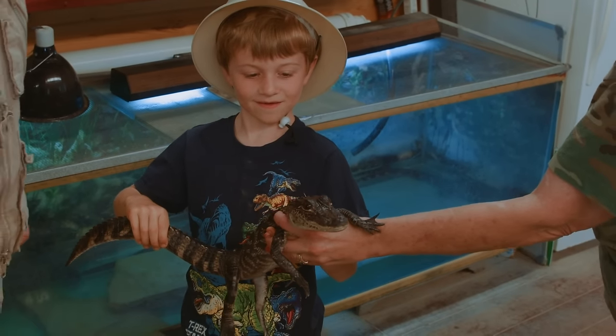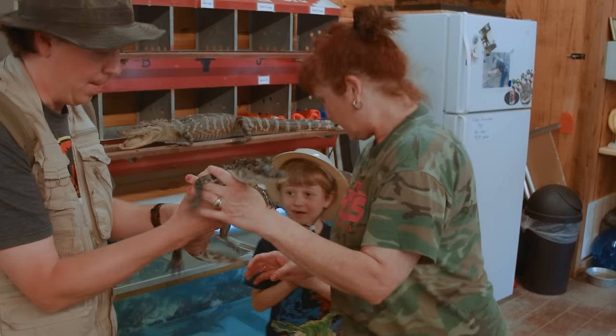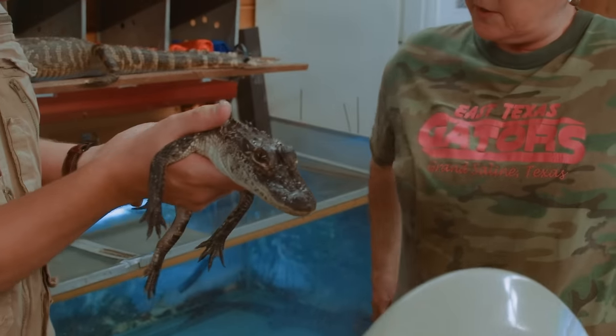So it's kind of cold. Is it kind of cold? Wow, did you notice how many toes he has in the front and the back? There's five in the front and four in the back. He has 18 toes, and he has two sets of eyelids, too. Did he just pee on me?